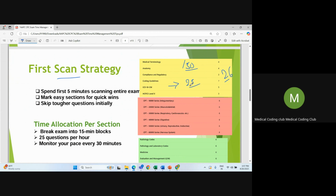Okay, so next, coming to the surgery portion. Each chapter in surgery is distributed 6 marks, so in total you have to deal with 36 marks. Each section you will get around 14.4 minutes. So totally, for these 6 sections, you will get some 86 minutes. In that time you need to complete the surgery section.